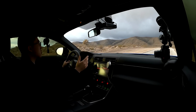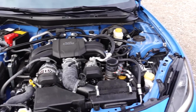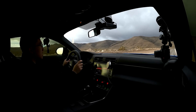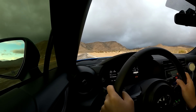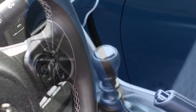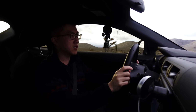This car has a Subaru-built Boxer 4 engine, 2.4 liters. It's rated for 228 horsepower and 184 pound-feet of torque. So not an immensely powerful engine, but you have to remember this car weighs a little over 2,800 pounds, which in modern times is a very lightweight car. And it has the purity of rear-wheel drive, a 6-speed manual transmission, and a rear Torsen limited slip differential.